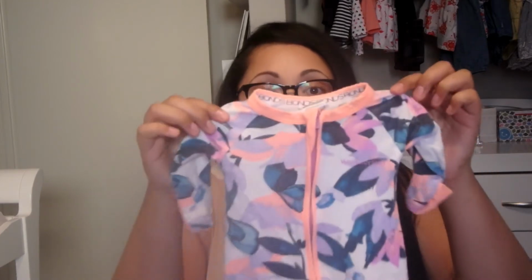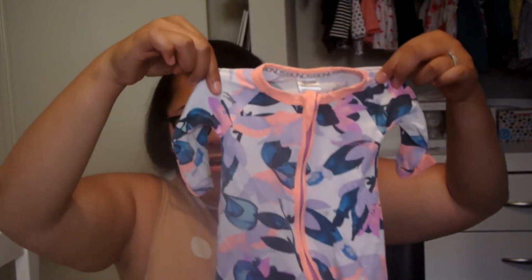Okay, so the next thing is this. She's not this little anymore, but it's cute to remember that she was this little. So this little tiny onesie is a Bonds Wondersuit. In Australia, Bonds is really popular. I just love this. This is a newborn one.